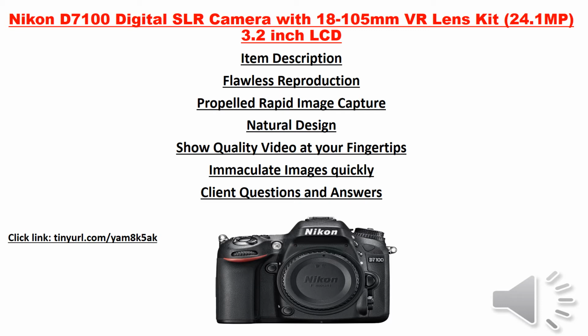I hope these tips are good enough for you to know how to use the camera. I'm sure this is very helpful to you when you decide to buy this camera.